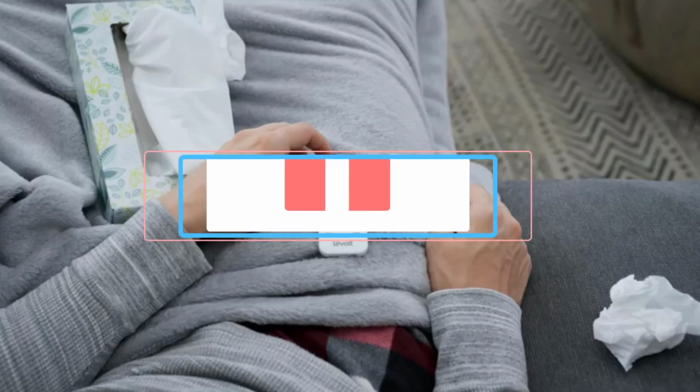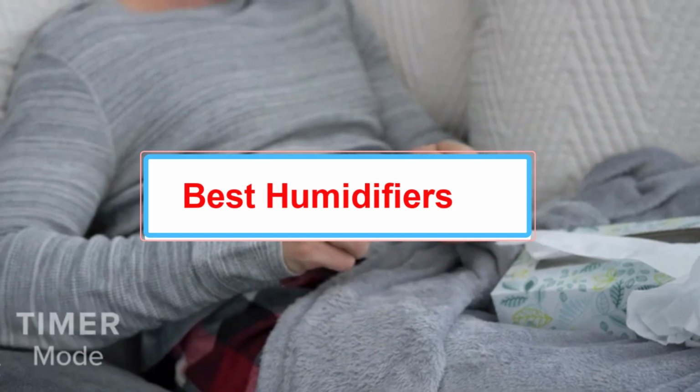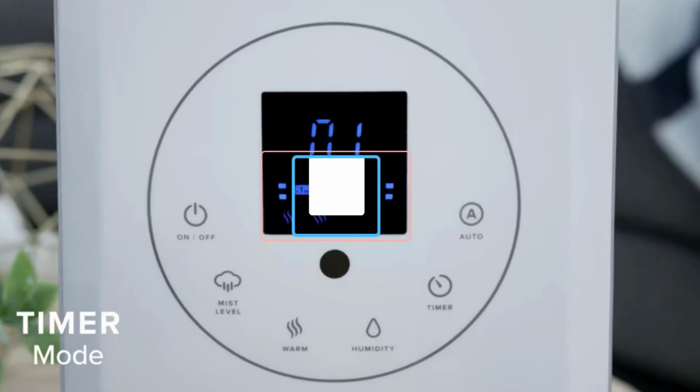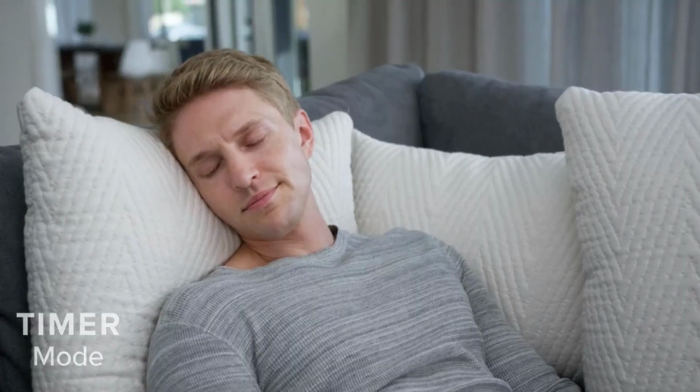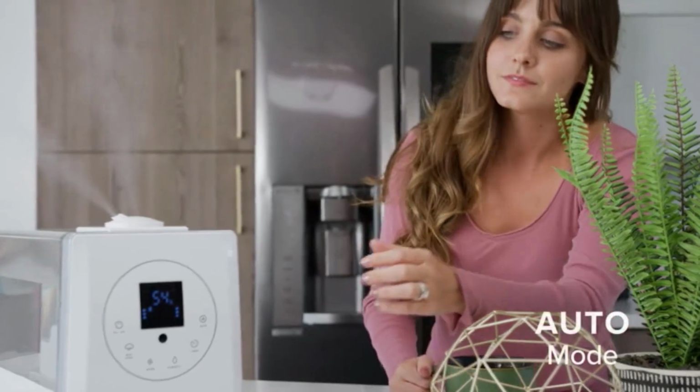A humidifier adds moisture to indoor air to prevent it from becoming uncomfortably dry, which often happens when your HVAC system has to warm or cool the air in your home. Quickly, point one, people are most comfortable when indoor humidity levels range from 40 to 50%.